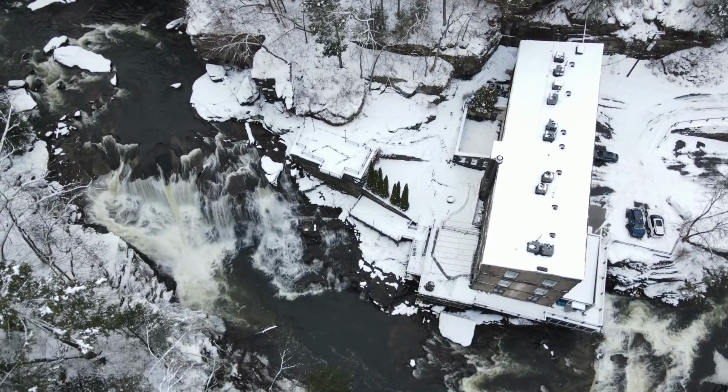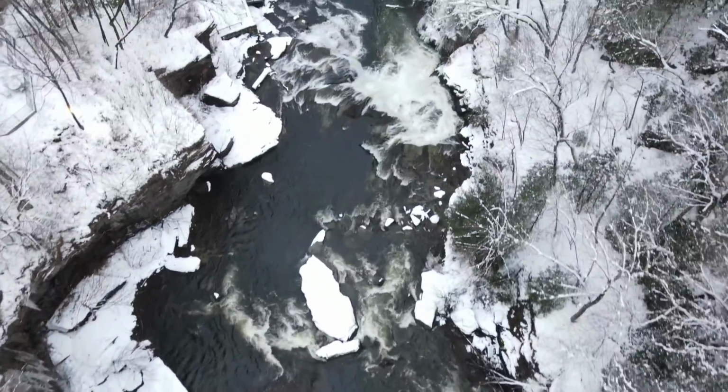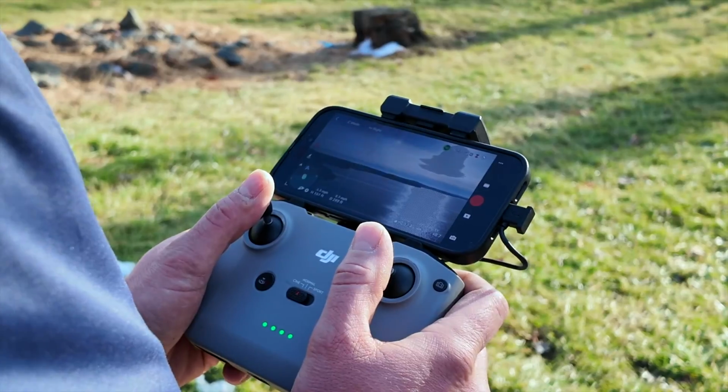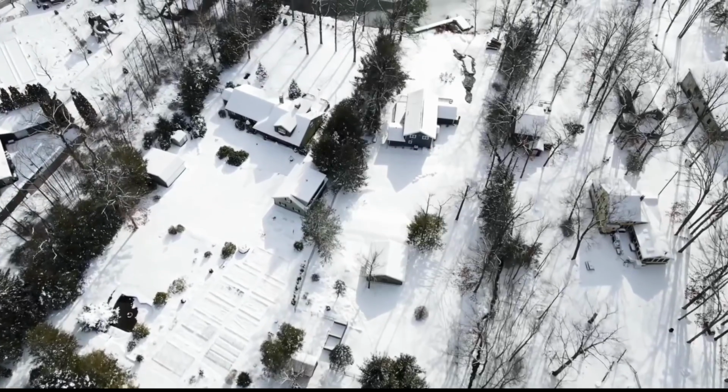Started off, bought this drone probably about 2 years ago. Ever since, just got obsessed with it. Like me, Nick grew up in the Poconos and was drawn to capturing the sky-high views and sharing them with the social media world. Places like the iconic Woodloch Resort.